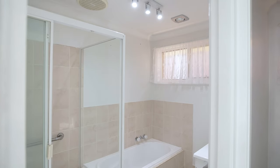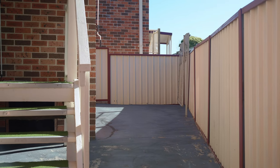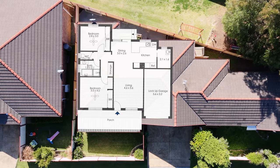Brick and tile villa features two bedrooms in total, open plan lounge and dining room, reverse cycle air conditioning, neat and tidy kitchen and bathroom, lock up car garaging with internal access, and low maintenance grounds and gardens.